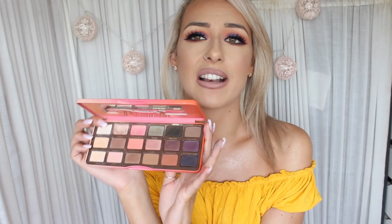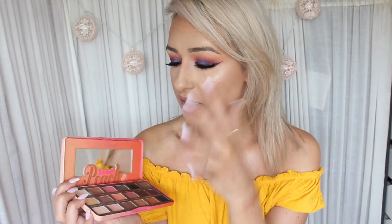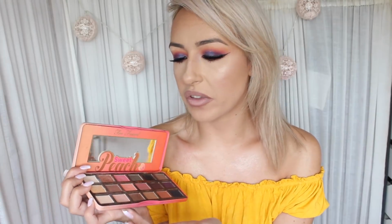But anyway, that's what this palette does for me. It has a matte cream shade as well to set the eyelid. Peaches and Cream is the one that I use at the moment because I'm a little bit deeper to set my eyelid. I have used all of the shades in this palette. I love all of them, and there's nothing more I can say about this palette, but it's definitely a high recommendation for me.